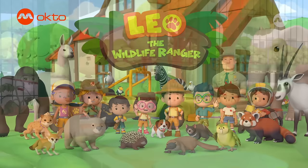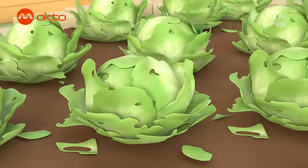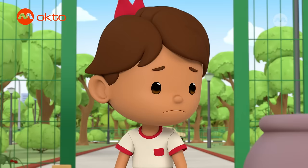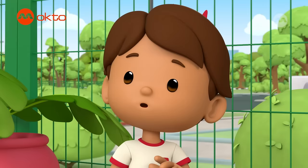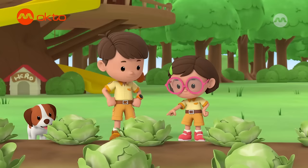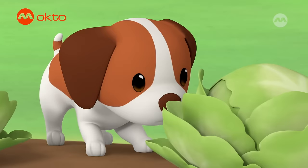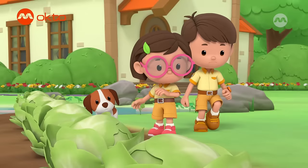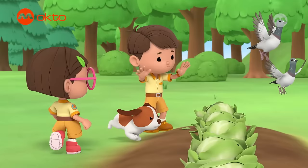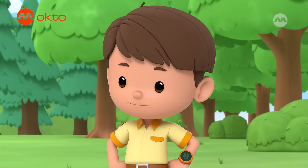Good morning, lettuce! How are we doing, tomatoes? Oh no! My vegetables! Who did this? Was it you? Squirrel! Look at them, Leo. They're perfect! Great job, Katie. All that hard work paid off. No! Go away! Shoo, birds! No eating! It's ruined. Cheer up, Katie. We'll help you plant more lettuce.